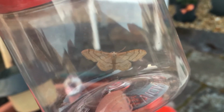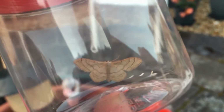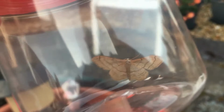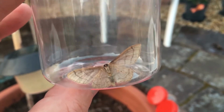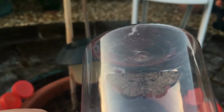This is quite a delicate moth. We had it last week. It's called the Ribbon Wave, and it's a very nice one indeed. And there's what it looks like underneath.